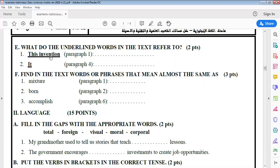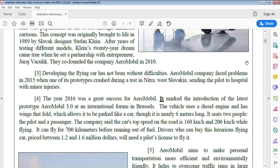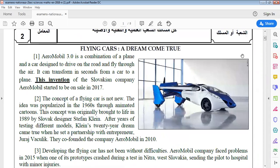Before we start looking for an equivalent word that means the same thing as this invention, we have to understand that this is a noun and it has a demonstrative pronoun before it. This invention, it's a singular noun. Now, what is invention? It's an achievement. Creation. Yes, creation is closer. In which unit did we learn about inventions? Science. I'm sorry?